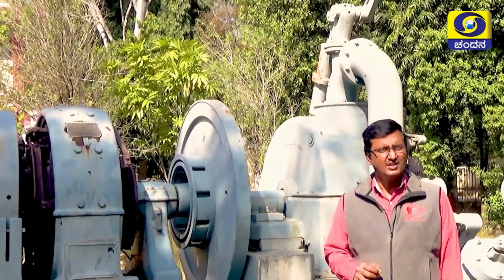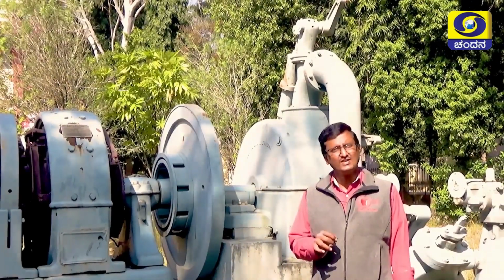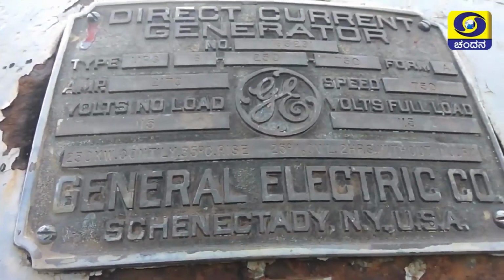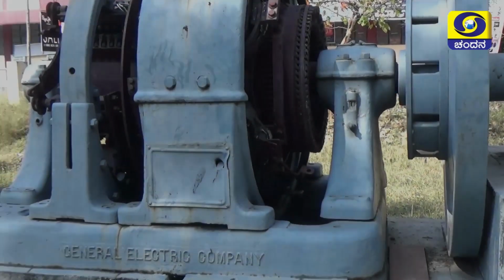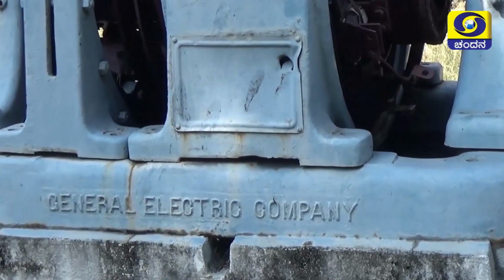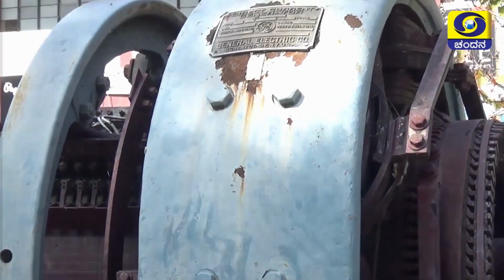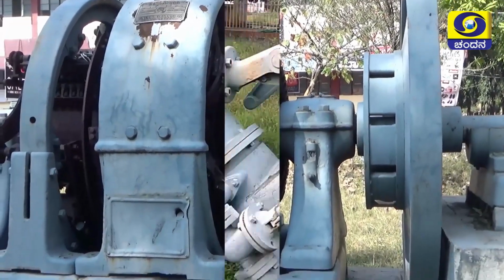This is a generator which was used to produce electricity for the first time in India. This generator was a direct current generator. It was manufactured at General Electricals, which was founded by Thomas Edison. This was brought to India in 1902 to start the first hydroelectric power station.